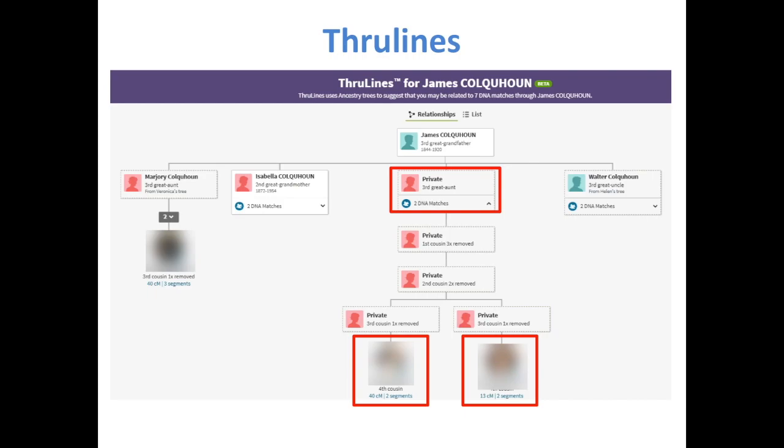Whereas I didn't know that before. ThroughLines has given me that. However, the big caveat, there are going to be errors. Not all of these are going to be accurate. They are clues and only clues. So you must investigate each one. I had to check and look at the records and make sure all of this was correct before I was satisfied that this was genuine.